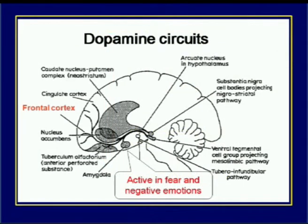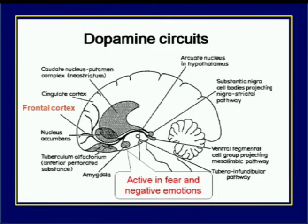So dopamine circuits, of course, we all know are going to be in the various areas of the brain, but particularly in the amygdala, which is like the rheostat for the limbic system, for the fears and anxieties that we have, and obviously in the neostriatum there. The one area which is not really known very much about is the smell. The olfactory tuberculum olfactorium is smell.